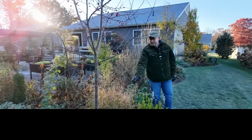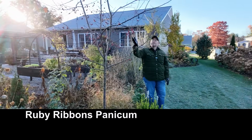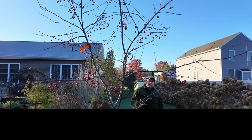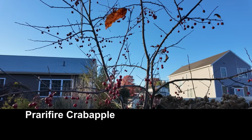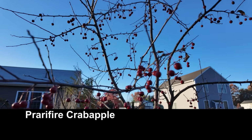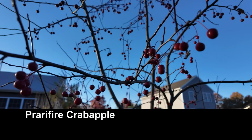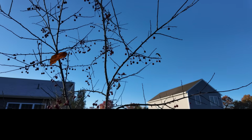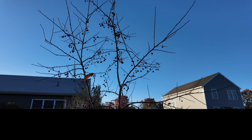That is Ruby Ribbons, which is planted underneath our crabapple tree. And this is Prairie Fire crabapple. It is persistent, so it holds its fruit until the birds come and get it. And it really looks like they've already been chowing down, because it looks pretty sparse already.